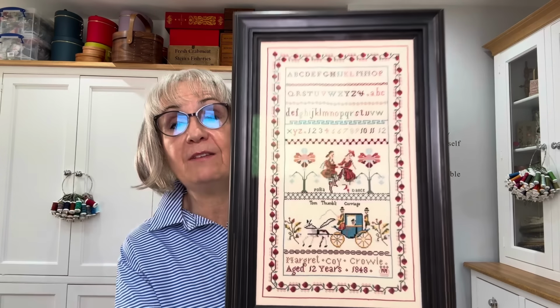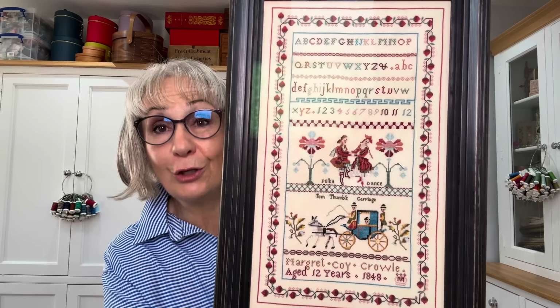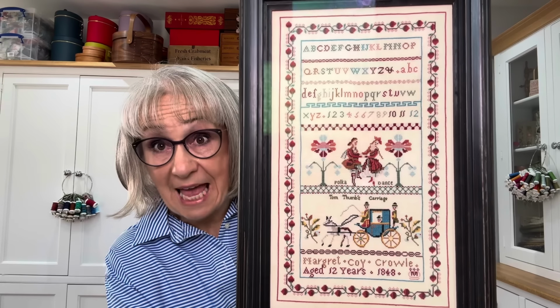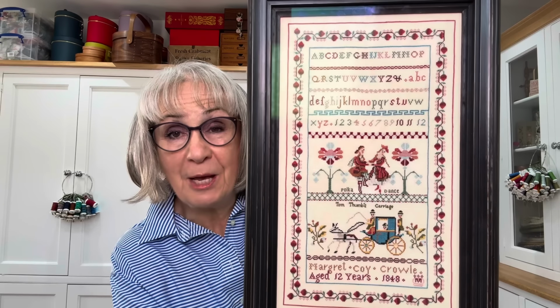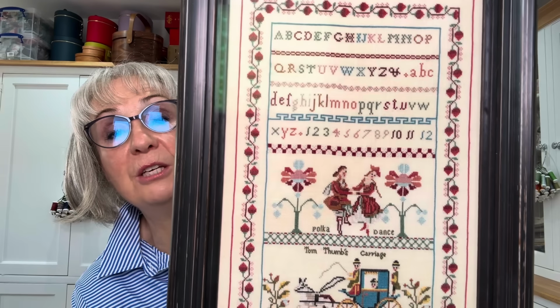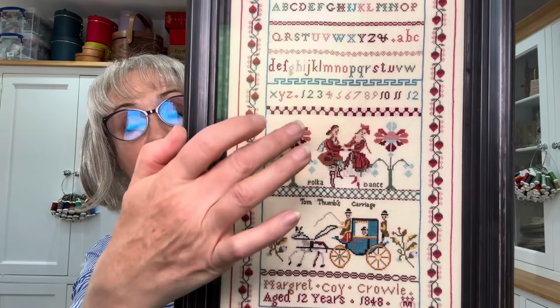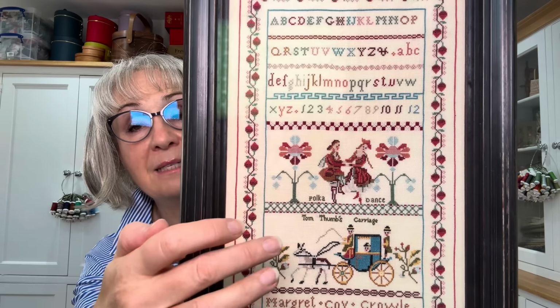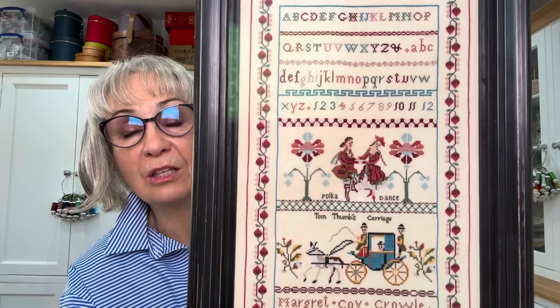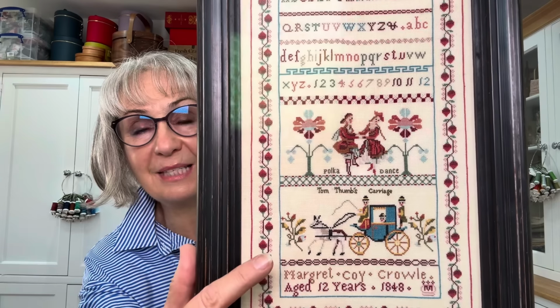The main event project for which everybody received kits was Margaret Koi's sampler. She stitched this sampler in 1848 at the age of 12 years old. I promised attendees that the sampler they were going to be receiving was unique and very doable. And Margaret has a beautiful colour palette. And of course, these two very unusual bands. And Margaret tells us that this couple are dancing the polka dance and that this is Tom Thumb's carriage.